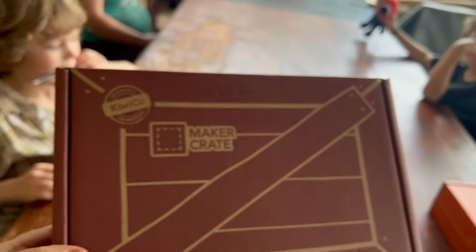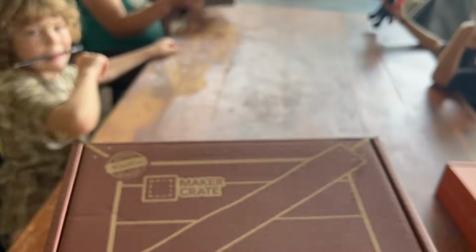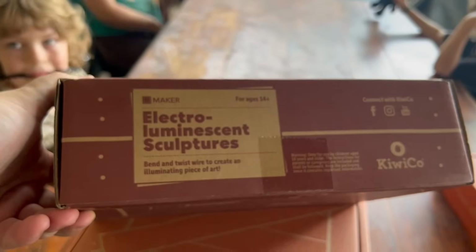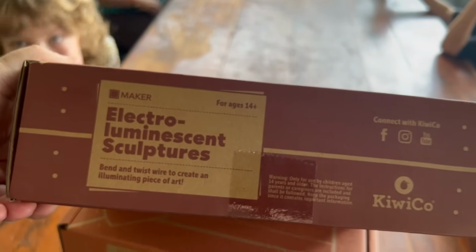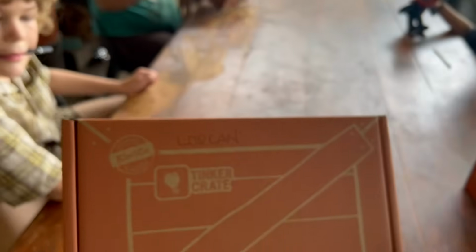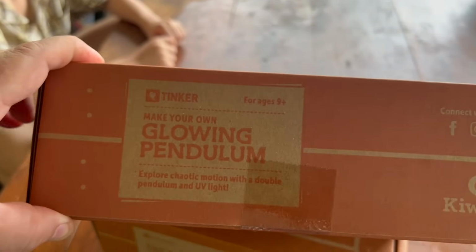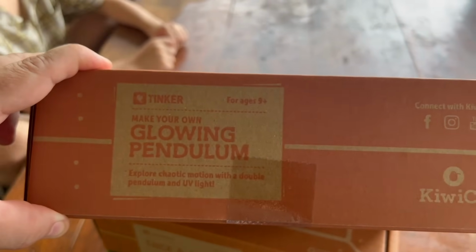We got the KiwiCo Maker crate, which is for ages 14 plus as well, and it's an electroluminescent sculpture, so I thought that Surreal would like to do that one. And then we have another KiwiCo Tinker crate. This one I thought Lorcan would enjoy, and it is a glowing pendulum. The Tinker crates are the 9 plus age group as well.